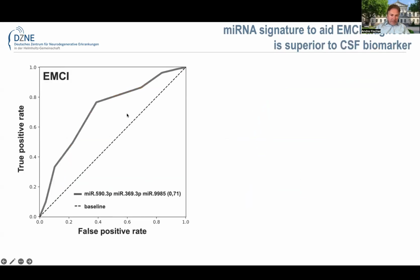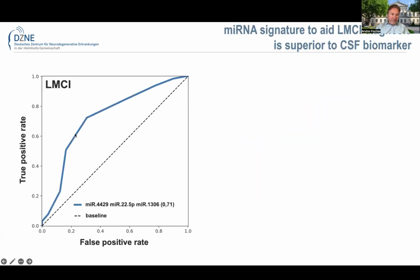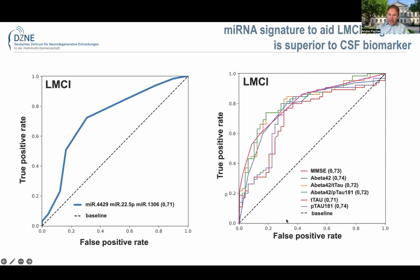So let's look at early MCI. We found another microRNA signature with an AUC of 0.71, which may not seem good, but it's better than the CSF biomarkers that we have. The same for the late MCI. We have an AUC that is decent, but cannot be used really in the praxis. But it's as good as the CSF markers, which are, of course, much more invasive.